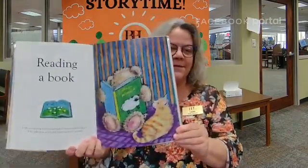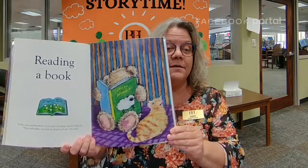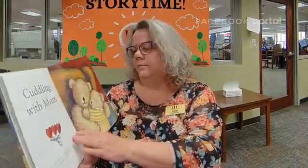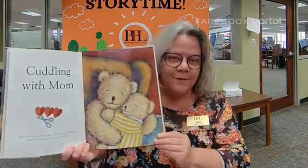Teddy was getting tired, so he read a bedtime story to his cat. "This will make you feel as sleepy as I am," he said. And now, cuddling with Mom. Teddy climbed up into his mom's lap. She gave him a big hug and whispered, "I love you, Teddy."